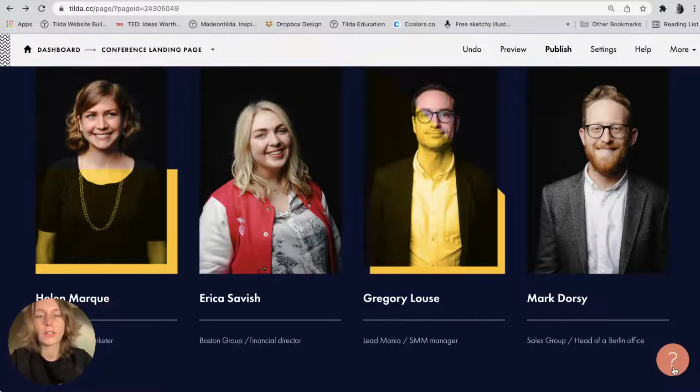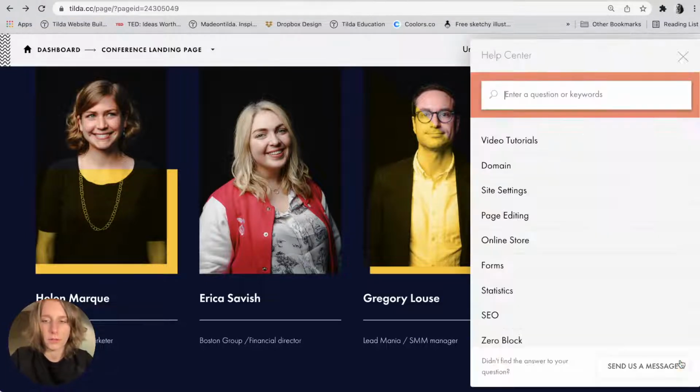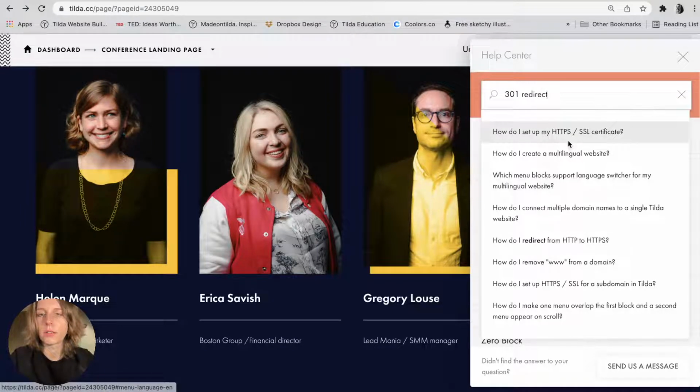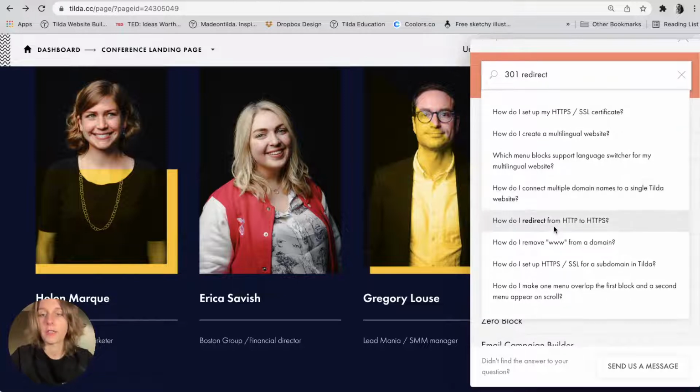I want to show you how you can contact the support team from any place in your Tilda account, if you already have an account. Over here on the right, there is a question mark button. You hit the question mark button, you get into the help center widget. You can enter a question or keywords like 301 redirect, and the widget shows you different options of help articles that might be helpful.